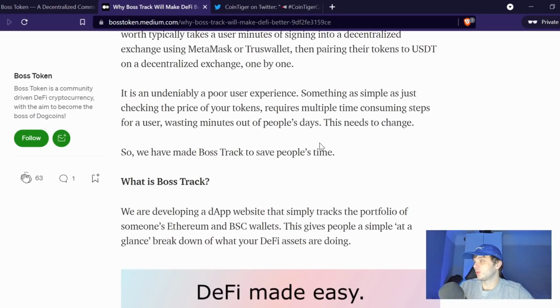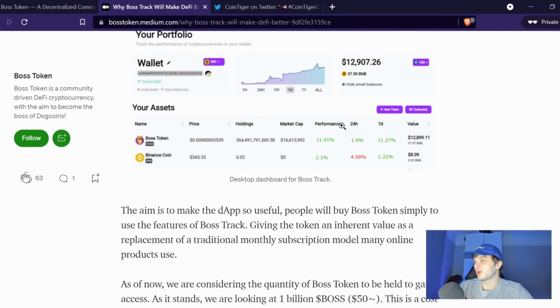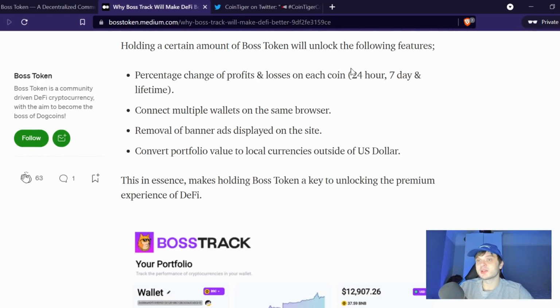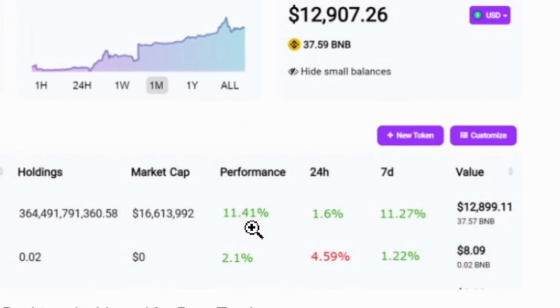So I've written an article about this and gone into details about how this is going to work, how this will implement into the token itself. The most important aspect of this is that it's monetized in two ways. First of all, if you own 1 billion tokens, you will get access to the P&L percentages that you see here. You have the lifetime performance, 24-hour, 7-day percentages of the P&L of all the coins you have.